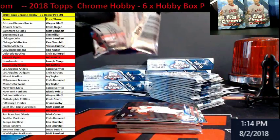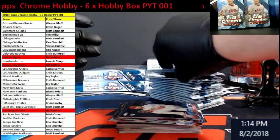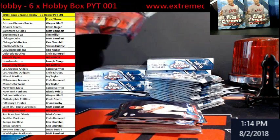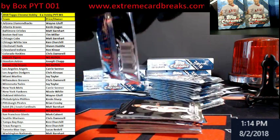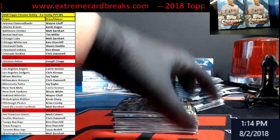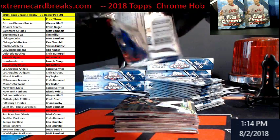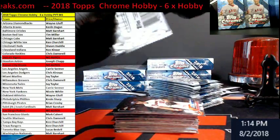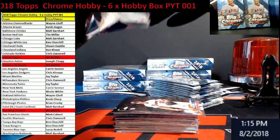First box is always the fun, even though how many times you watch it live. May we pull some big hits out of Hobby. I have not seen Ohtani pulled yet out of, I don't know how many cases. I think it was like a Hobby and maybe four or five Jumbo. Who has Ohtani? Or who has Angels? Carries. Or I should say Carry. I'm used to your screen names.